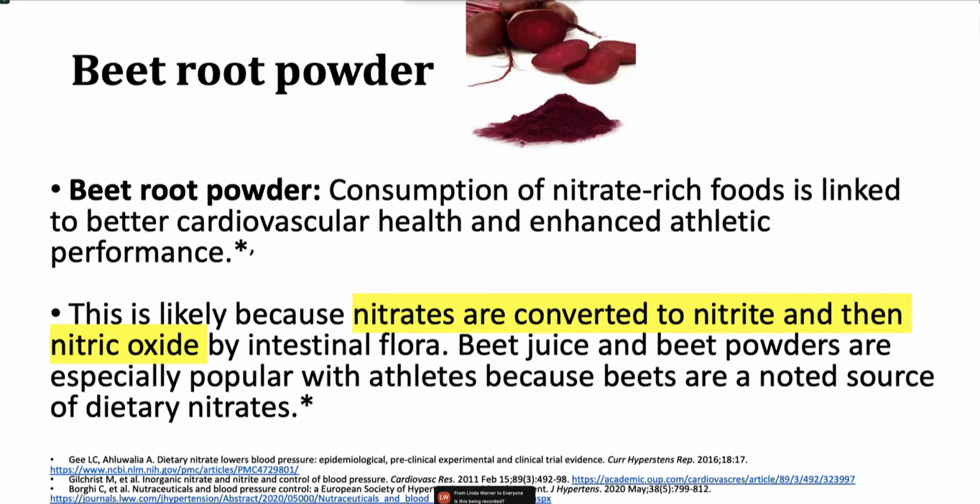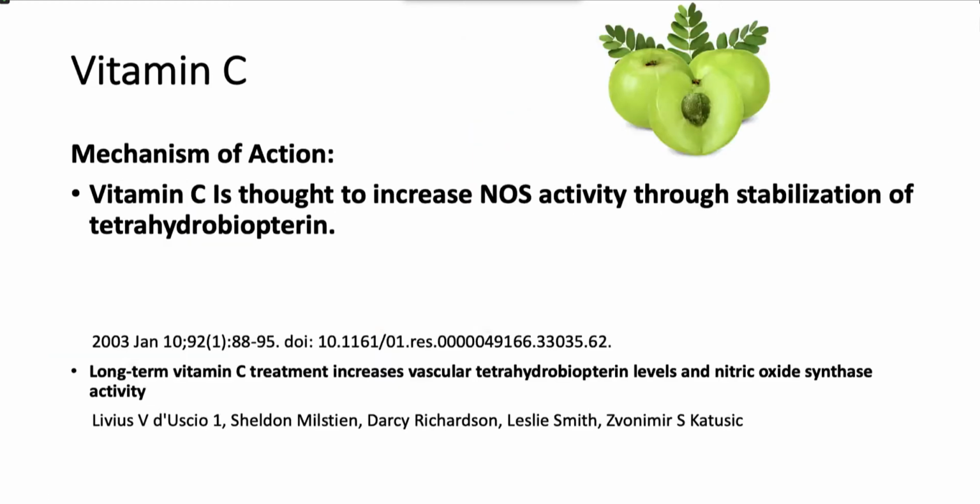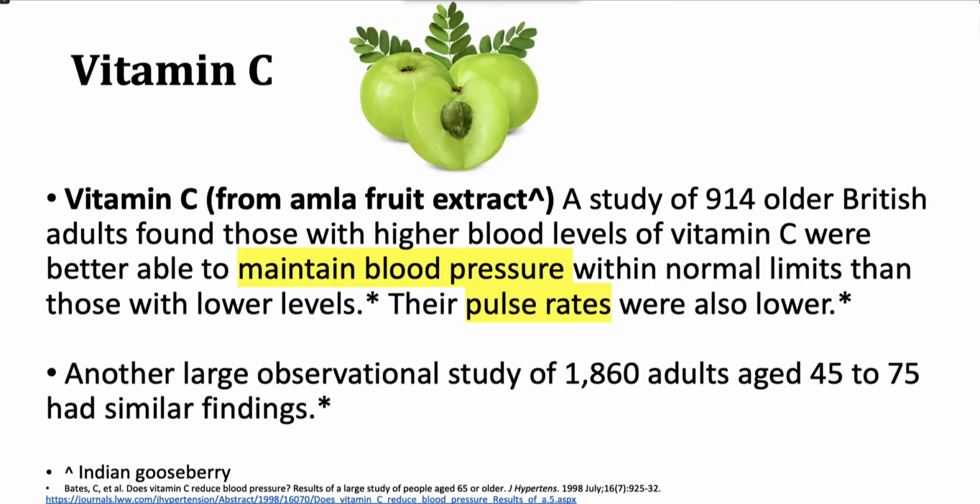So basically, beetroot powder, from this study, says that nitrates are converted to nitrite, then nitric oxide by the intestinal flora. So it's a very well-known way to increase the NO. Also put a little vitamin C in. Vitamin C is thought to also help increase that nitric oxide synthase activity, working through the tetrahydrobiopterin pathway. It also is very good for blood pressure and works as an antioxidant as well.